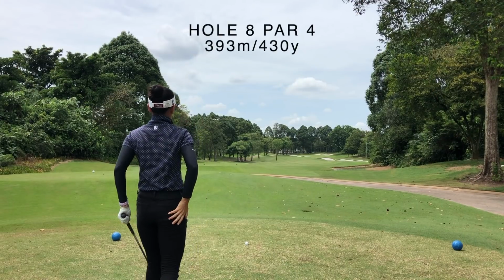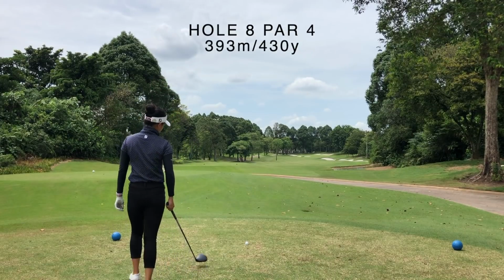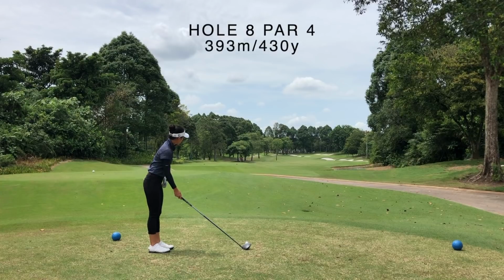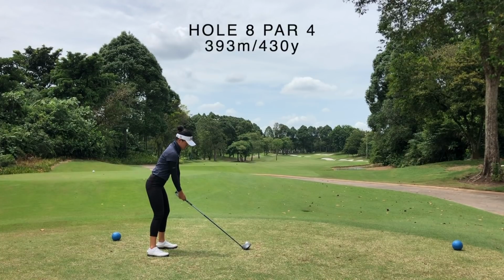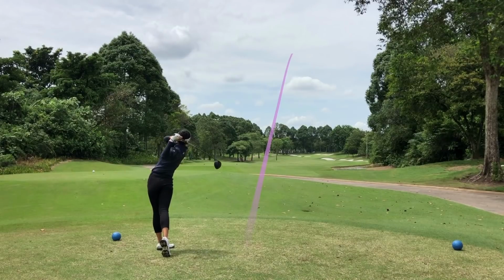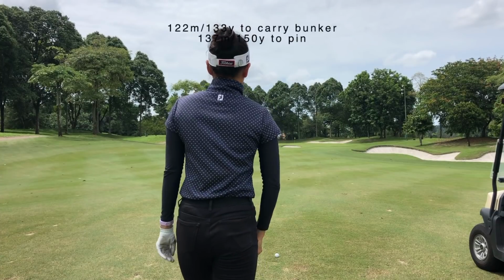So moving on to hole 8, which is a par 4. It is 393 meters, so it is a pretty long par 4. Definitely want to get it down there as far as you can. The bunkers on the right are not reachable, but the water does come a little bit into play the more right you hit it, and the wind was a little bit into us, so I'm just hitting a driver down the center, aiming for the left side of those right bunkers.